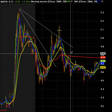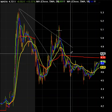Great moves. Again, we've been hitting this thing time and time and time again over the last about week and a half. It's been showing itself long. It's been showing itself short. And today we hit it twice. And that was the trade of the day on MARA.